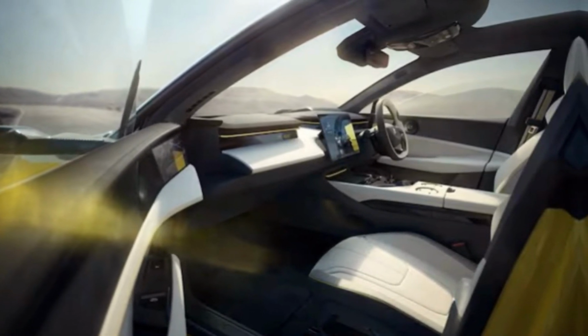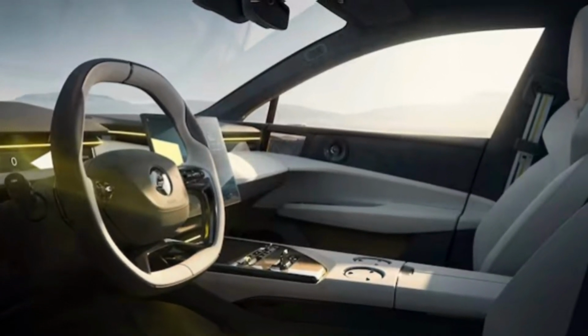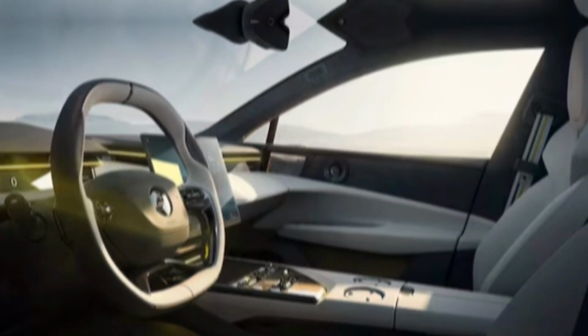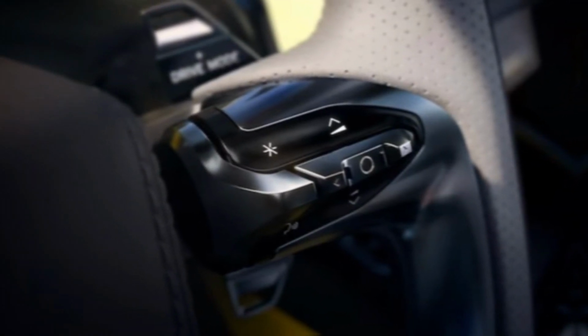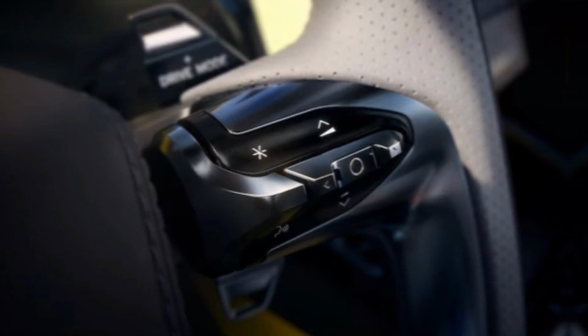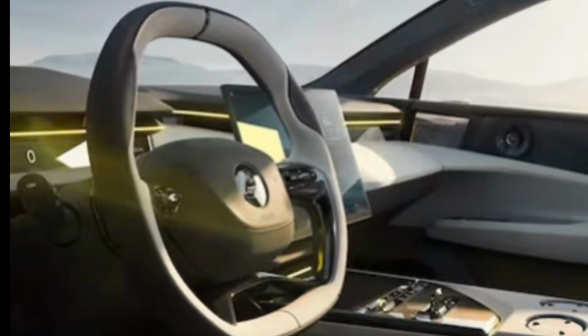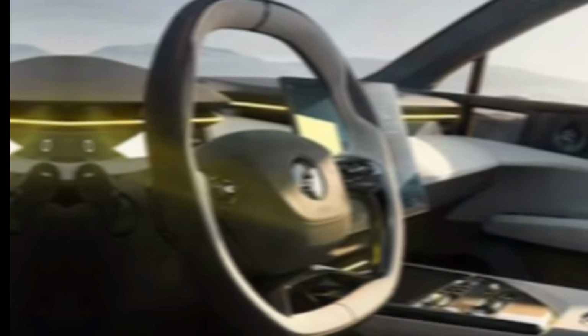The Emeya might be a radical departure for Lotus, but it's still built on the legendary principles of driving purity and lightweight engineering. This is a car that honors the past while hurtling towards the future. It marks a bold new chapter for the iconic British brand. It proves that electric performance can be thrilling and soul-stirring. It sets a new benchmark for sustainable luxury in the automotive world.